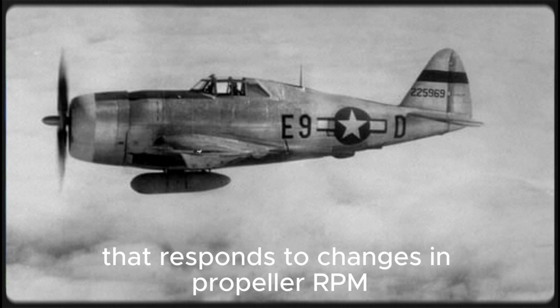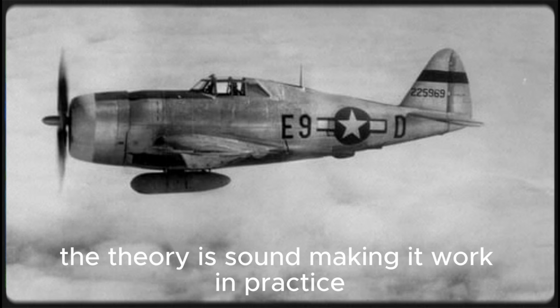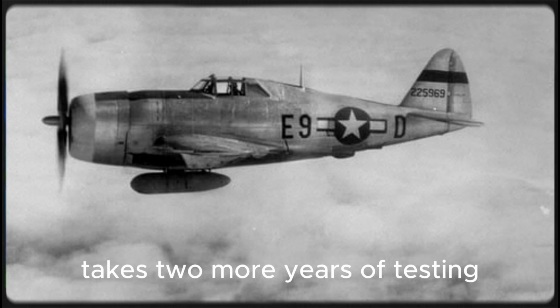Together, they develop a centrifugal governor that responds to changes in propeller RPM by modulating oil pressure to the pitch change mechanism. The theory is sound. Making it work in practice takes 2 more years of testing.